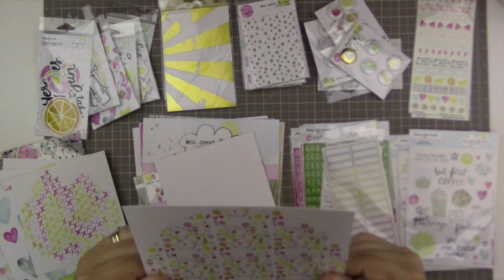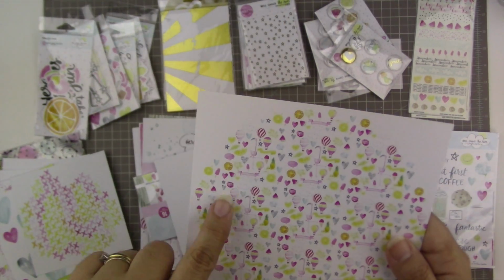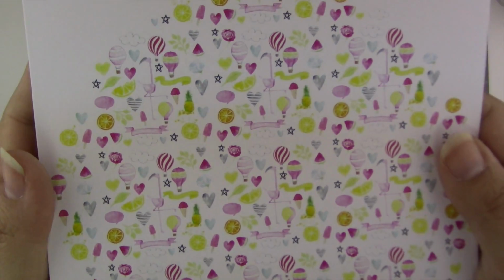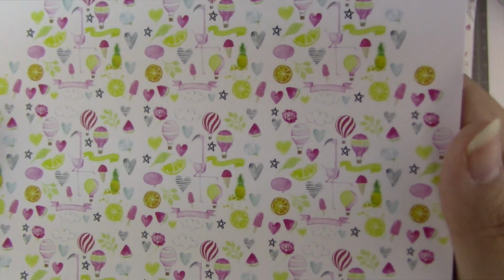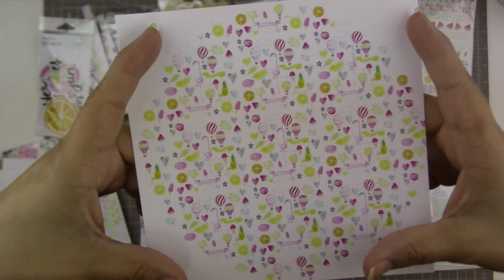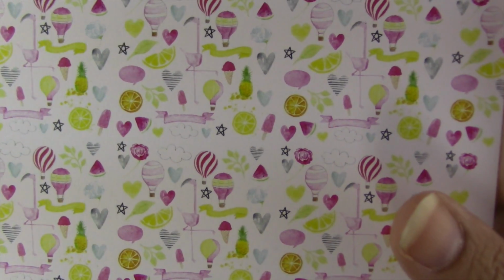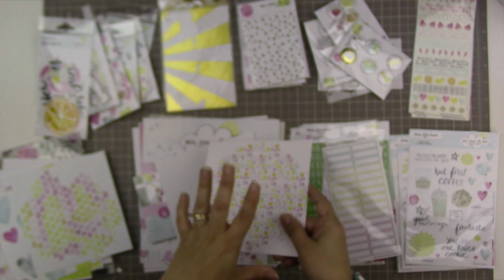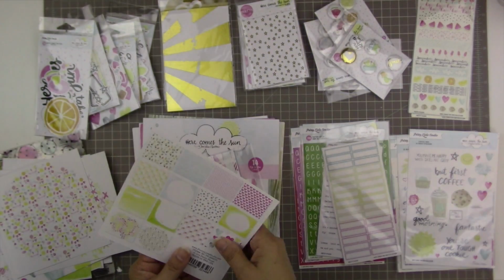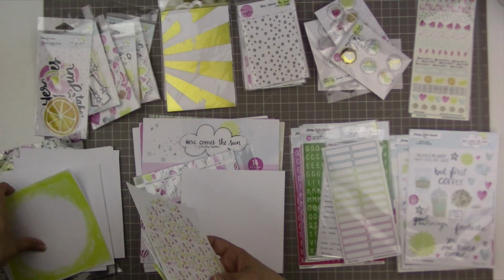Oh my goodness. This is a whole bunch of patterns, or shapes I guess, that show up in the collection, and they're all put together in this big circle of shapes. Oh, I'm going to hold it still so you can take a good look at the detail of that. This would look beautiful as an 8x8 piece of paper. Or, well, it would look great as a 12x12 as well, but they don't make 12x12.